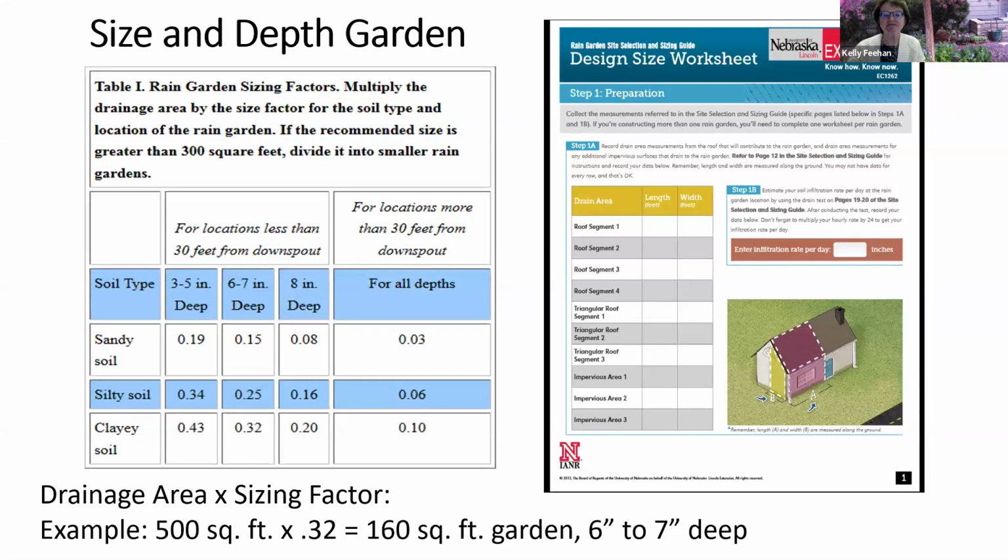Okay. So you would take the 500 square feet times the 0.32, and you need a minimum of 160 square foot garden, about 6 to 7 inches deep. So that's a very handy sizing chart that is in the guide, and I believe it's probably in the EC as well. So that would be the minimum size. It can be larger, but that would be the minimum size and depth that we would recommend to be able to handle the runoff from 500 square feet. Okay.